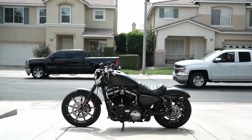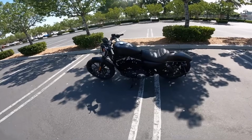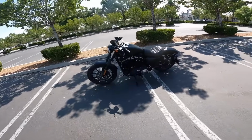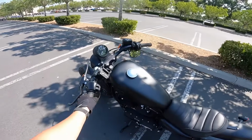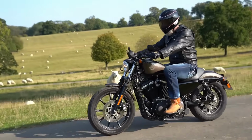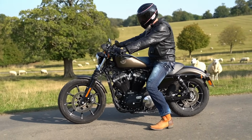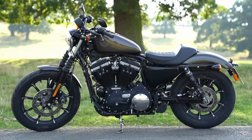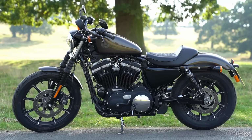Entry-level does not mean basic anymore. New riders expect standard cruise control, digital displays, and plug-and-play accessories. The Iron 883 offers none of that. And while older riders still respect it, they're increasingly turning to mid-size cruisers with more torque, better suspension, and a more relaxed ride posture. And for the riders seeking versatility, even one of the most clever hybrids is hitting the wall. Number 8. Kawasaki Vulcan S.